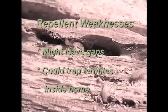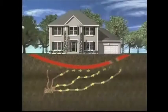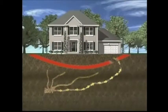But if termites are already in the home, it may just trap them inside that, and that can lead to more damage. That would not be good. No, it's not. And another thing that may happen is there may be gaps or inconsistencies in the treatment in the soil. And if that's the case, the termites, since they're not actually being reduced in numbers, they may be able to find a way to enter through that barrier into the structure and cause more damage.